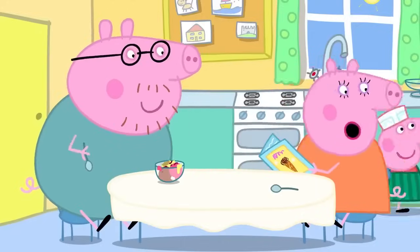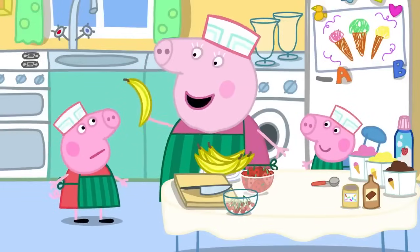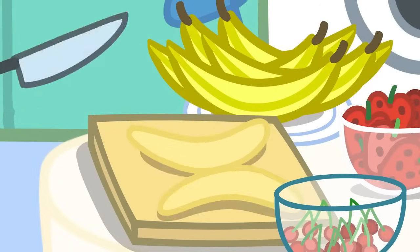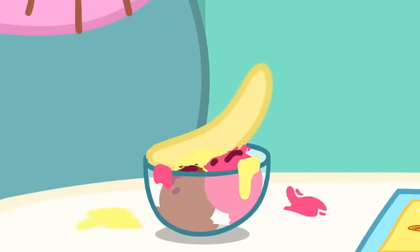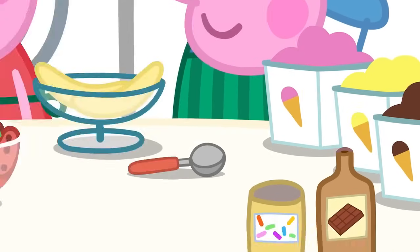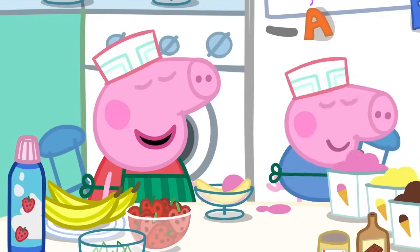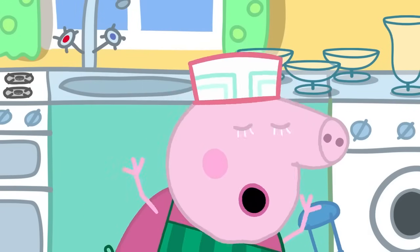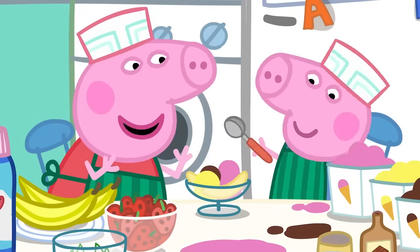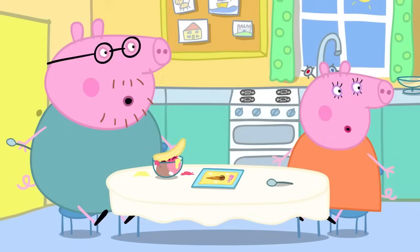Hooray! What's a banana split, Granny? It's a type of dessert. First, we need to cut a banana in half. Now we add ice cream, cherries and whipped cream. George likes adding the ice cream. Careful, don't squish the banana. And Peppa really likes adding whipped cream.